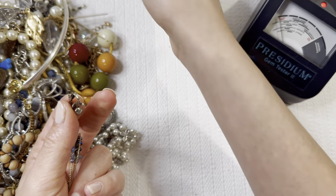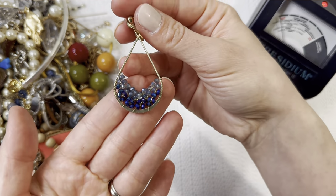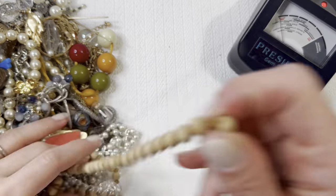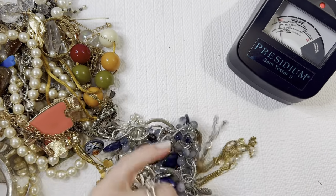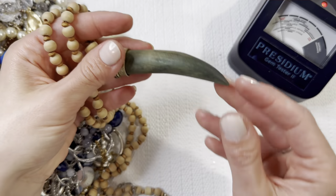Got some costume earrings here. This one is so pretty with all of the beadwork. Beautiful. All right, this is going to go to a lot. Get a lot of these silver-toned choker-style necklaces. All right, love these necklaces for my son. He is definitely going to be taking that one.